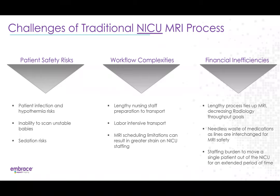You are not simply pushing one bed. You're pushing an incubator. You're pushing all of the additional ancillary equipment that that patient requires. Infusion pumps, respiratory support, everything that's used at the bedside has to basically be pushed through the hospital to the radiology department. And then the MRI scheduling limitations that can result in greater strain on NICU staffing.